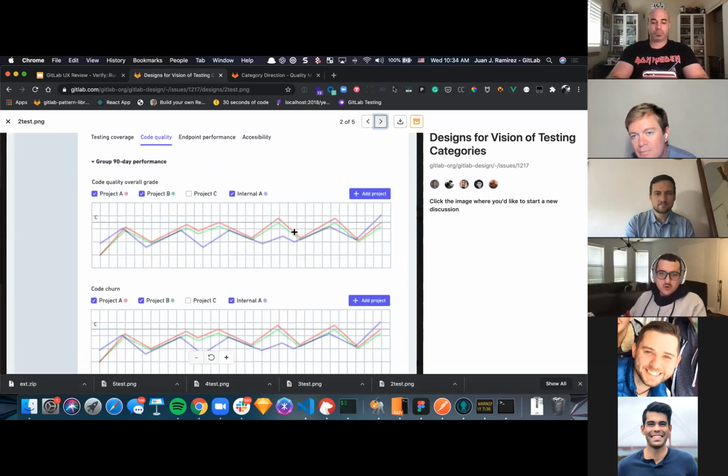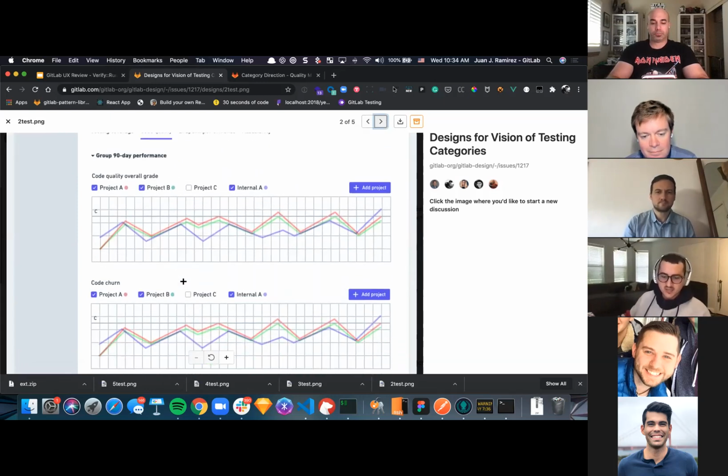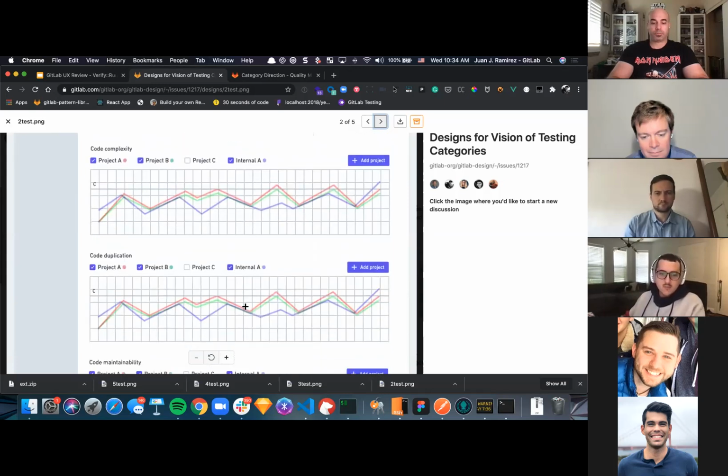Same goes for other areas that we're exploring, like code quality. The same thing, using these graphs that you can plot against other projects and see how one project performs against the other. This gives directors the ability to manage their groups or teams more effectively, and try to extrapolate some areas of concern more quickly.